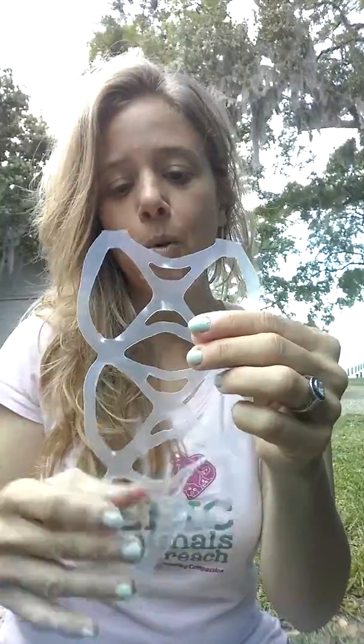I've seen lizards caught in the small holes before. Think about worms, things that can get stuck. Bugs that can get stuck in the smaller holes.